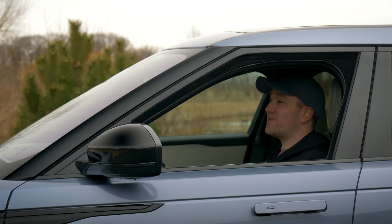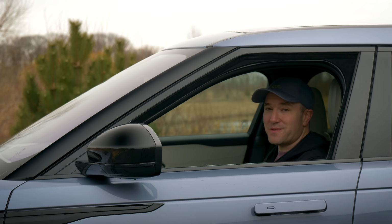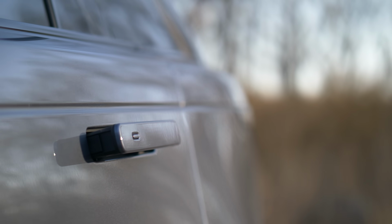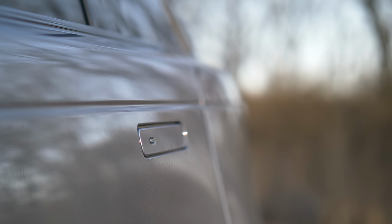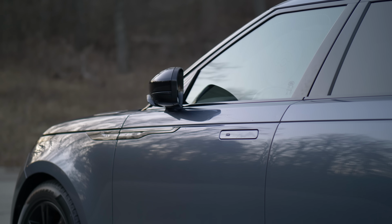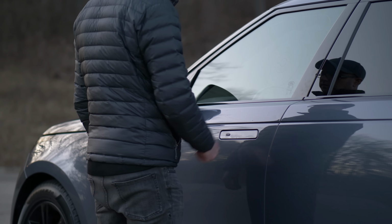Now, in the fashion industry, you constantly hear how you can't look good without a little bit of pain. And there's some high heel-like features that the Velar has I'm going to talk about, like these exterior door handles. They go inside the body and then pop out when it's time to open the door. Looks cool, right? That is until you realize it creates an additional step to get in the car. I come up to the door, hit unlock, and I gotta wait for the handle to come out before I open it.